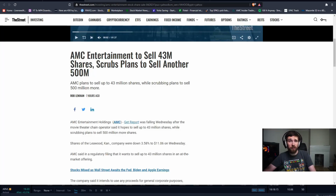And these shares are going to go on to help pay off some of AMC's debt, which again is a good thing. The less debt AMC has, the more people are willing to come invest in AMC, especially these bigger commercial investors.